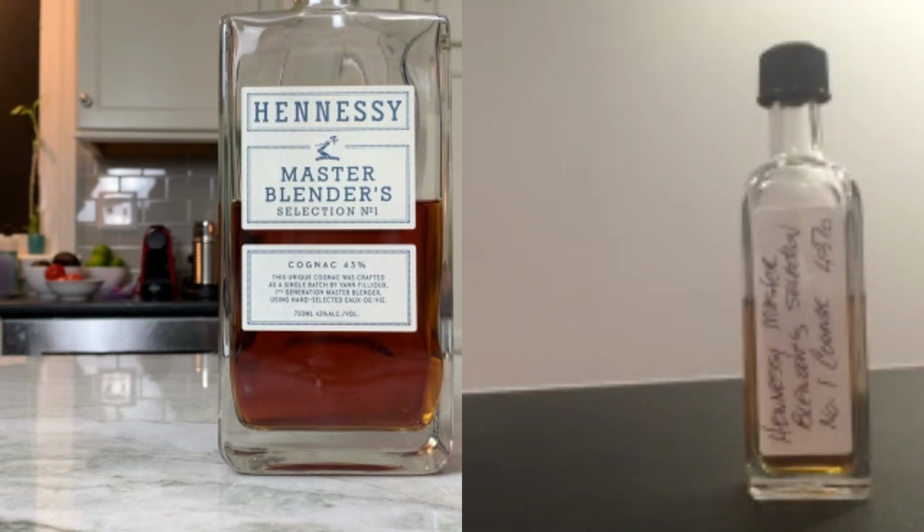I'm getting a lot of the old baking spices. If you told me this was a Highland whiskey on the nose, I'd believe it. And I'm getting a lot of the old wood smell, like you walk into an old library. Maybe some leather, like a nice cozy leather chair.